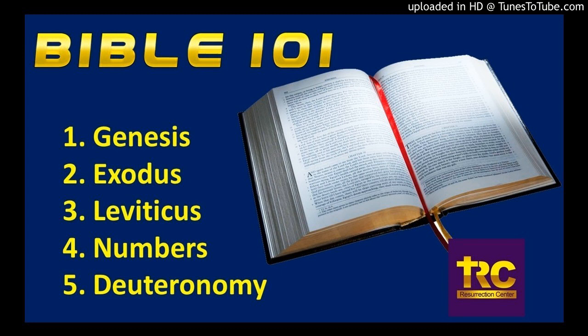God already made his promises to Abraham. His descendants would be a mighty people. They would possess the land of Canaan, and through them, the whole earth will be blessed by God. While in Genesis we see God working through a family, in Exodus we see God working with an entire nation. There are 3 parts. I'll tell you about the 3 parts.